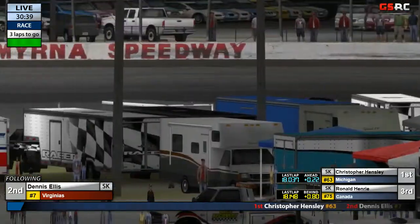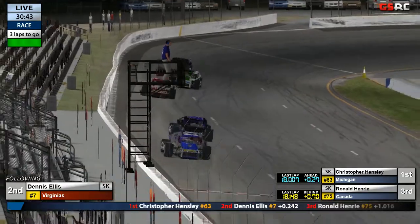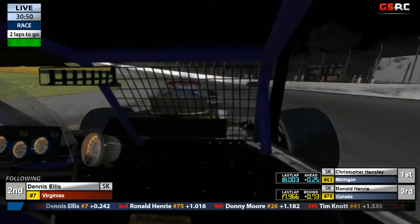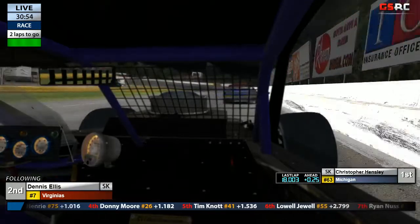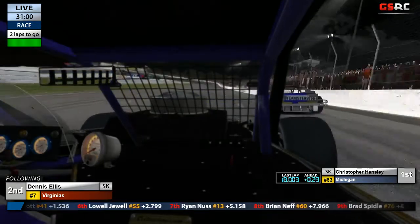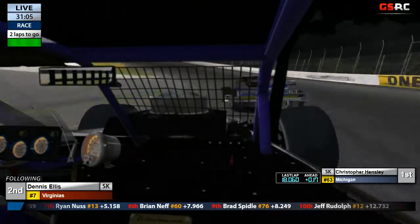Hensley still out in front with Ellis chasing in 2nd. Ellis giving him everything he can, driving it in deep, but he can't get the corner exit. Hensley smooth as blended whiskey. Ellis in that black number 7 car can't get anything done. They come around. This is going to be lap 75. Will Ellis force the issue? There's only 4 corners to go.